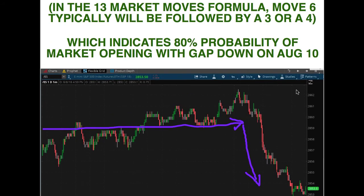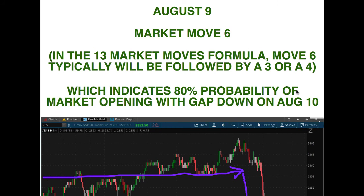Today, August 9th, this is the move that we had. I call it market move number 6. The market moves formula that I've come up with over the years is specifically designed to help day traders and swing traders. We're not talking about a 1-year move ahead or 2-year move ahead. We're talking about what happens to the market on a daily basis, going in and out. It's the data on the sequences of the moves which is going to indicate a higher probability of the market doing certain things on certain days.